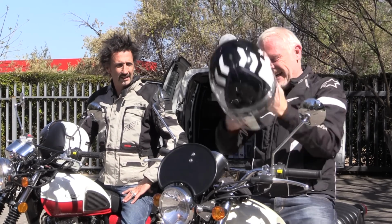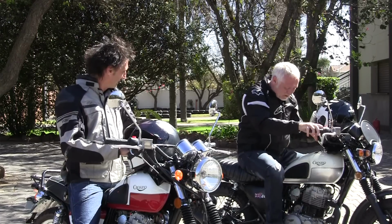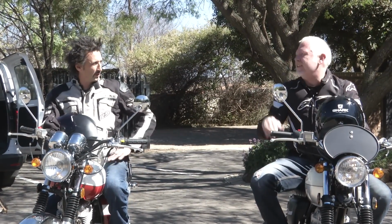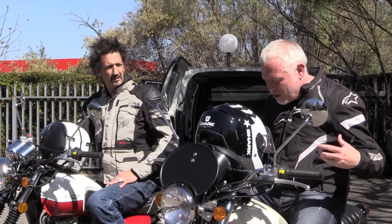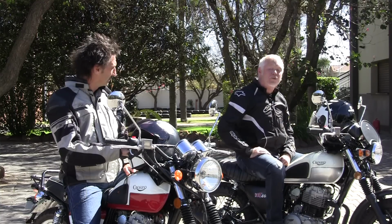So what's your verdict? I'll tell you what, before we even get into that verdict thing, what you sort of can't put a number on is, this looks very much like a kind of 60s throwback, doesn't it? Especially with the scrambler look. I feel like Steve McQueen on this thing. I know you don't look like Steve McQueen, no. But it's got that cool factor. How much is cool worth? I tell you, it's worth more than 48 grand.